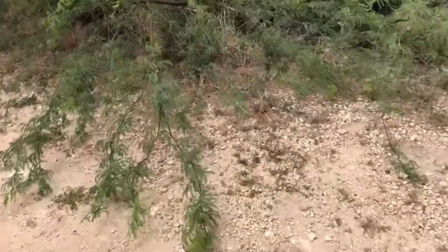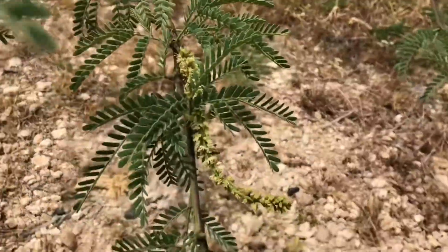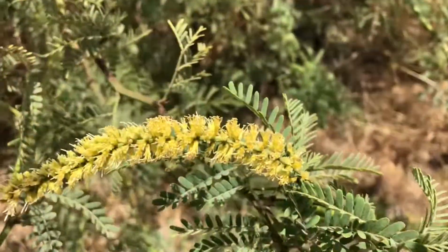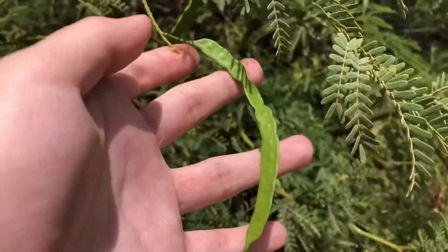Now, these guys right next door look like Leucaenas because of their leaves and leaf patterns, but they also have thicker branches and stems, bright yellow flowers, thorns, and fewer, smaller green pods.